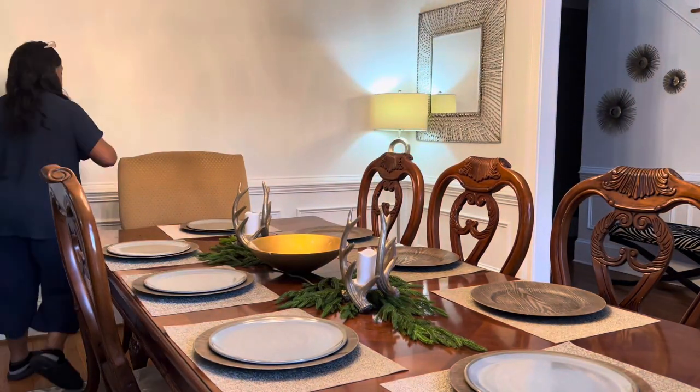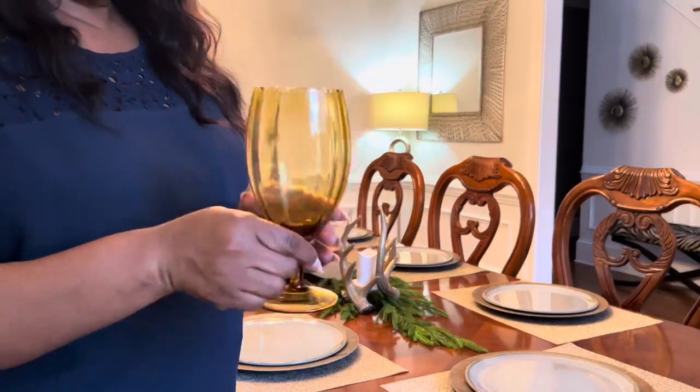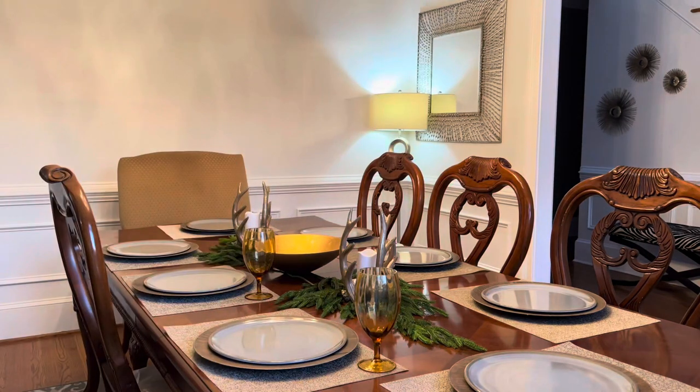Now, these are some plates that I was able to find from At Home a couple of years ago. They're actually plastic, but I'm using them for this decor setup.